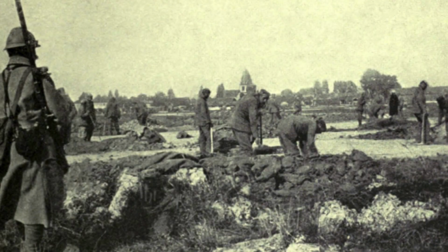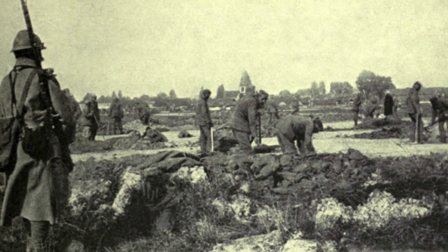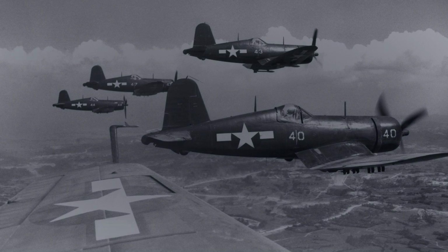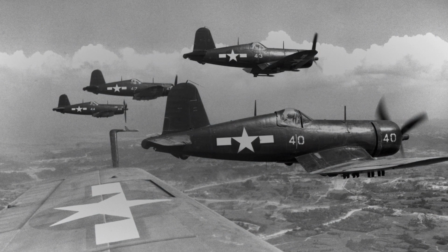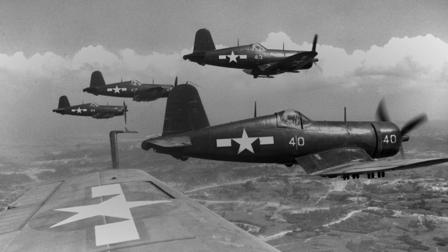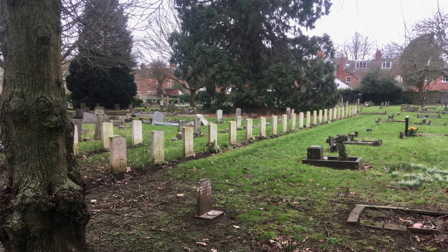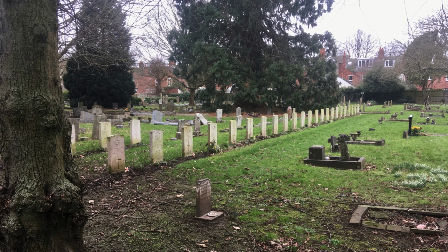The cemetery contains 91 Commonwealth War casualties, with 51 burials from World War I and 40 from World War II. The graves are scattered throughout the cemetery, with some grouped together. These war graves, maintained by the Commission, are elegant and uniform, regardless of rank. Some bear the names and details of multiple family members who all died in the same war.